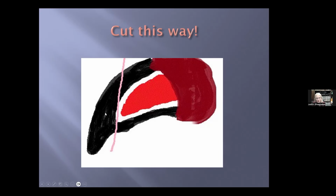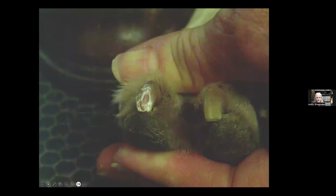I don't always do that. My trims with the clipper are going to be like this and like that. And then this last little bit would be done with the Dremel. But that's something that I would like for everybody to realize. Take the top off, then take the sides off, never put the whole nail in the clipper.